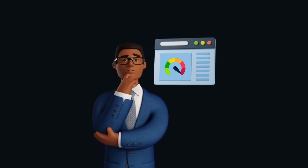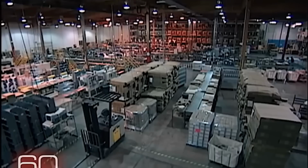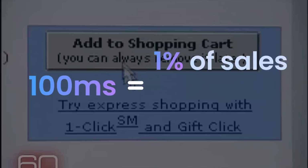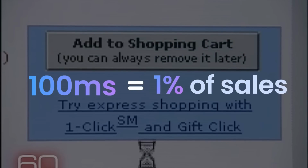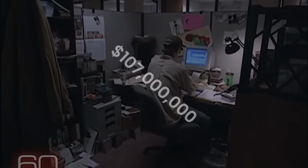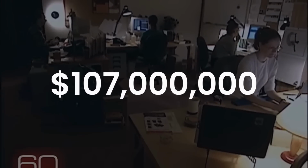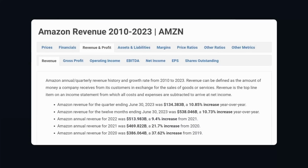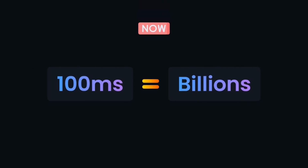Back in 2006, very few people cared about performance, but the biggest e-commerce website in the world realized that every 100 milliseconds of latency cost them 1% of their sales. How much is that 1%? In 2006, it was 107 million. The company was Amazon, and 1/10 of a second cost that much. Now, that same 100 milliseconds costs billions.